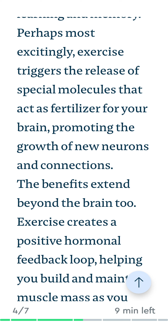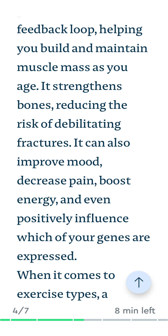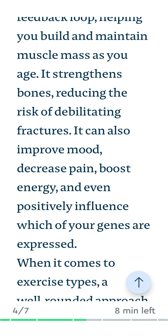The benefits extend beyond the brain too. Exercise creates a positive hormonal feedback loop, helping you build and maintain muscle mass as you age. It strengthens bones, reducing the risk of debilitating fractures. It can also improve mood, decrease pain, boost energy, and even positively influence which of your genes are expressed.